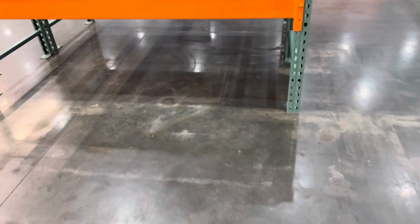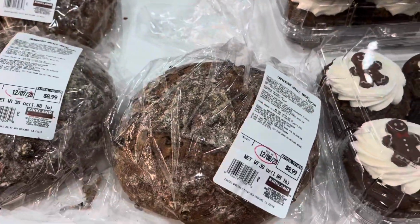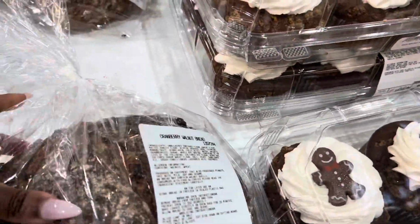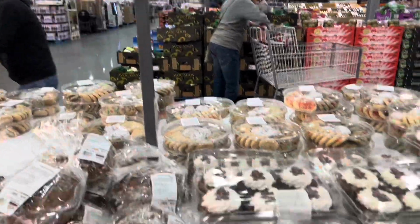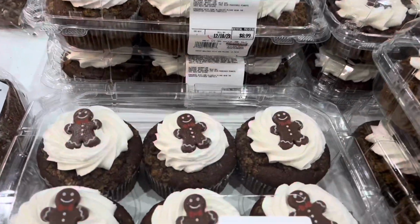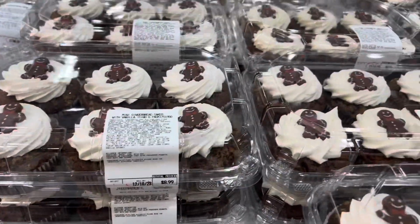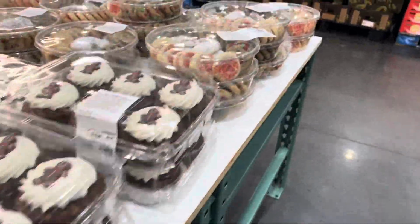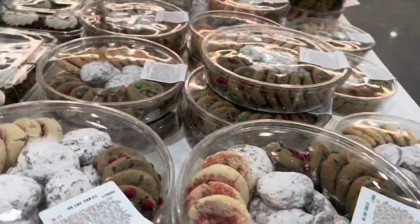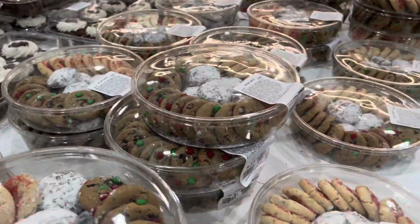Let's see what we have over here. We have a cranberry walnut round. Is this some kind of bread or something for $8.99? Then we have mini gingerbread cakes with vanilla icing. I don't know about that. And then over here we have our Christmas cookies. Yeah, I don't know about these either.